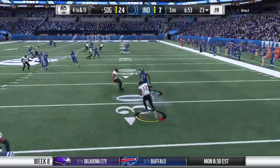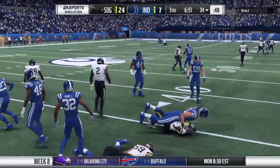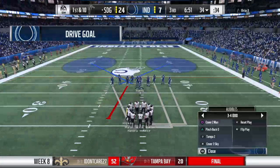Fielded at the 20. Pushing through tacklers at the 30. Nice job bringing that one back. 14 on the return. And the offense will take over with a new set of downs.